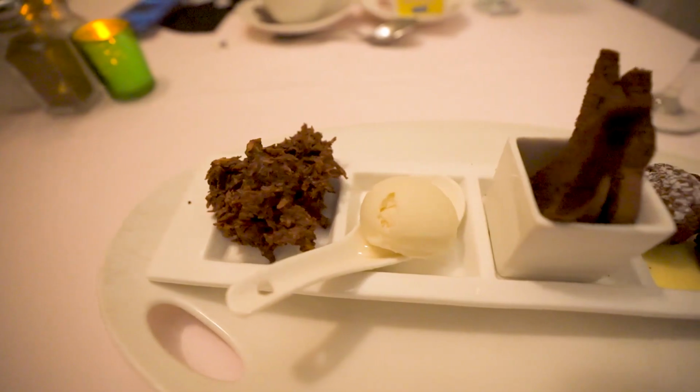I don't even know how we're fitting dessert into this, but we just had to do it. I got a bread pudding, and my spoon is made out of chocolate. And Kevin got a chocolate cookie tasting menu.